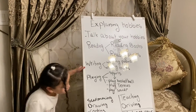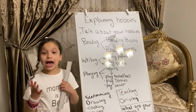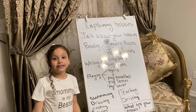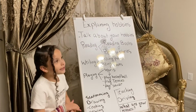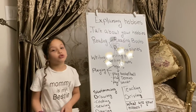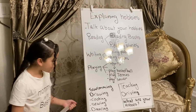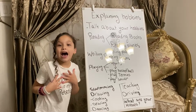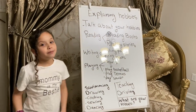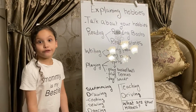So now, you guys can also go swimming. I go swimming. Someone teaches me how to swim. They teach me really good. And if you guys have a coach, maybe you can tell your coach your hobby. So now maybe drawing. Drawing is one of my hobbies. I love to draw. I once drew my dad. It wasn't perfect, but I tried my best. And it was on the phone. I drew my dad on the phone.